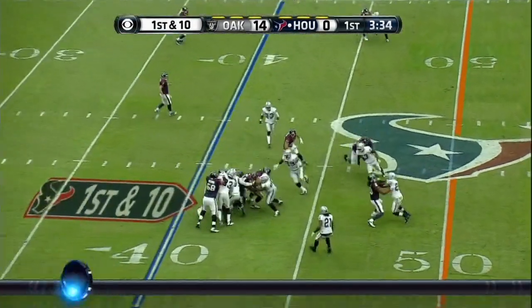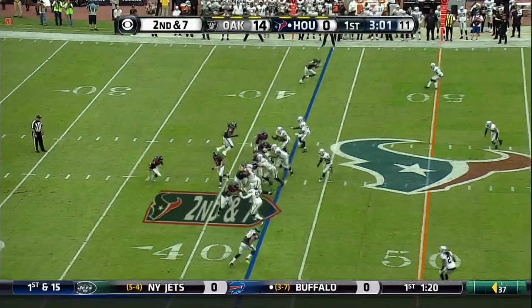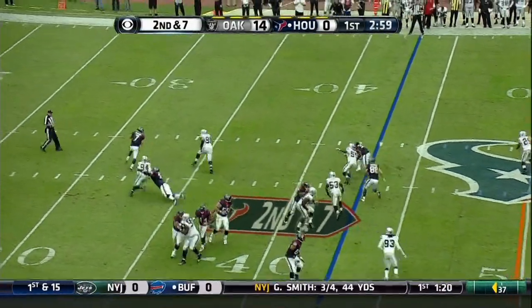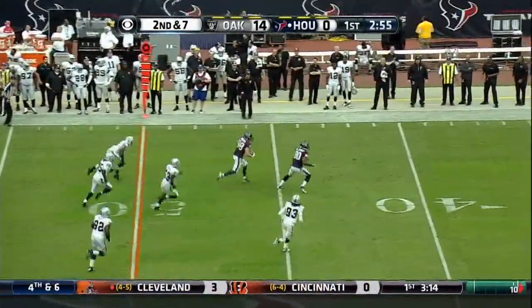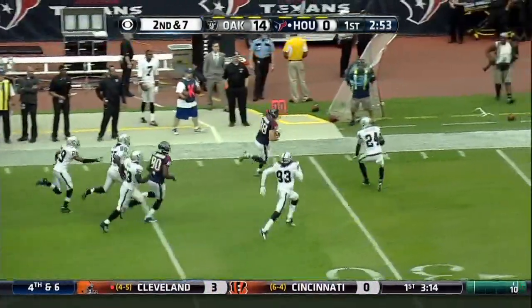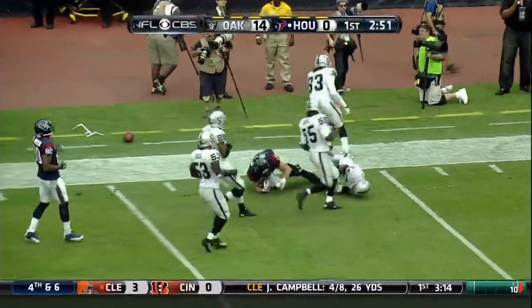You're exactly right. 1st and 10. Ben Tate with 4. 7 defenders in the box. Chased by Walker. Keenum. Graham with room to roll. And then he is stopped by Ryan.